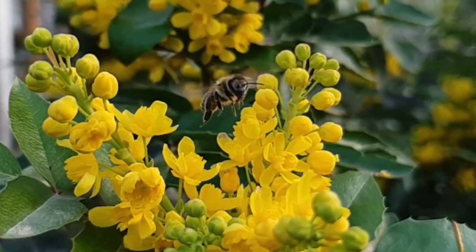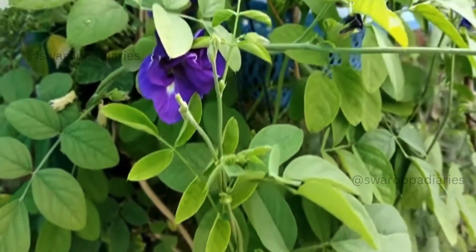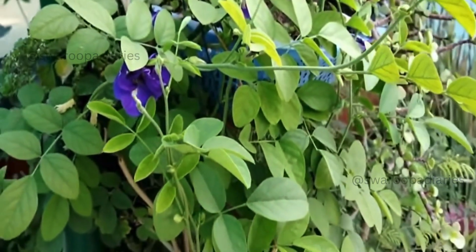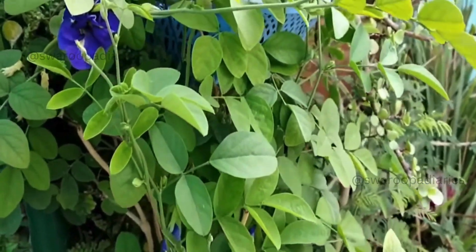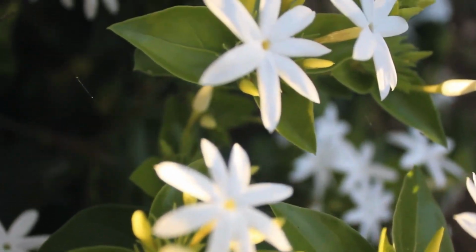These flowering vines will bloom all summer long, enhancing the beauty of your surroundings. You can add beauty indoors by growing these flowering vine plants in containers also, and enjoy the splendor of summer flowers with these perennial favorites.